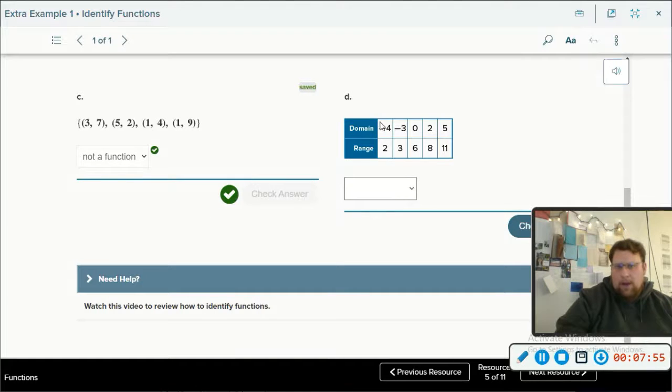How about right here? Again, our domain is our x, our range is our y. Negative 4 is 2, negative 3 is 3, 0 is 6, 2 is 8, 5 is 11. Each x, or each domain, has only one range. Each x only has one y, or each input only has one output. Therefore, this is a function.